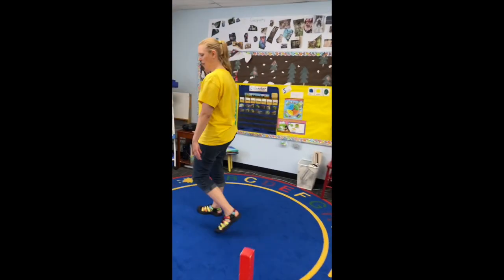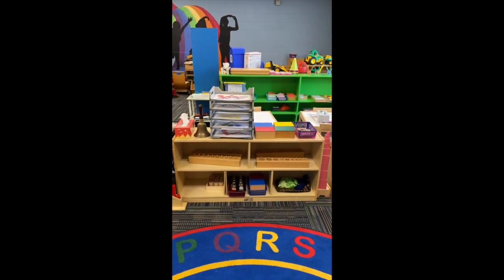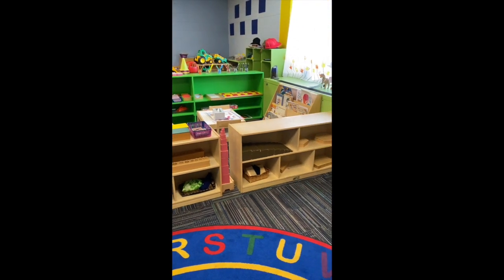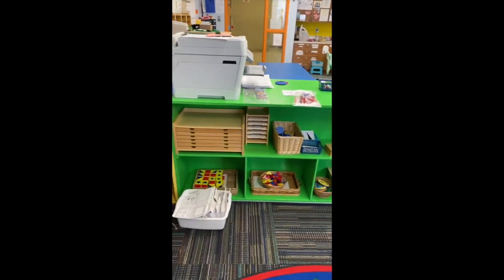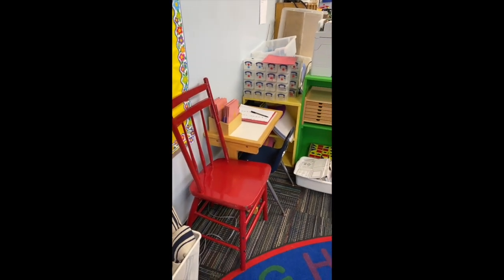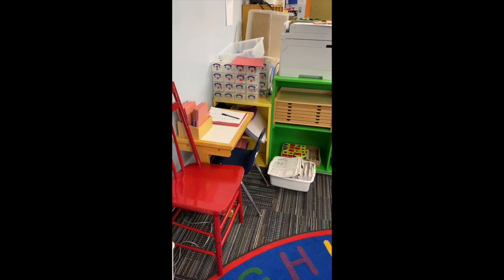Over here in our circle area is also our sensorial area, so any kind of sensory work is here. Anything with size, shape, color, touch, all of those types of things. And there's more over there on this shelf. And then we also have a letter sounds table where I work one-on-one with the kids to teach them their letter sounds. We use sandpaper letters for that, so they get to feel the letters, hear the letters, and see the letters.